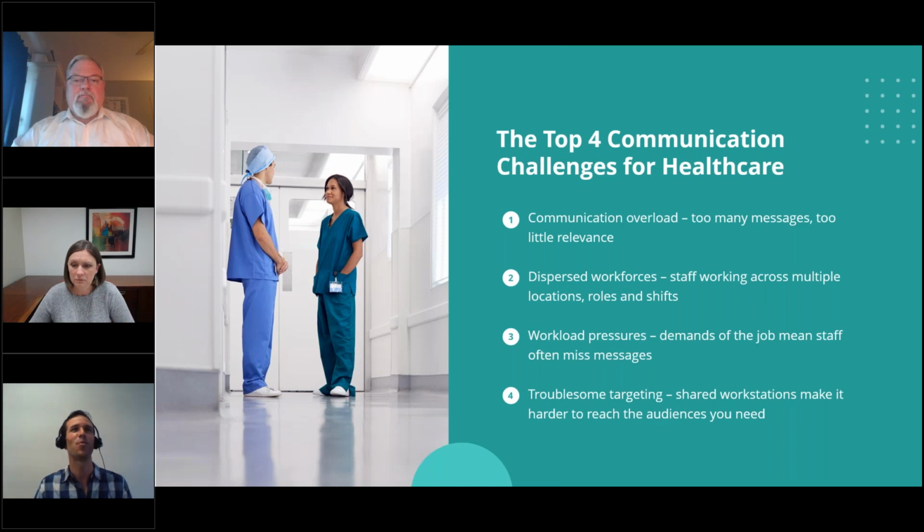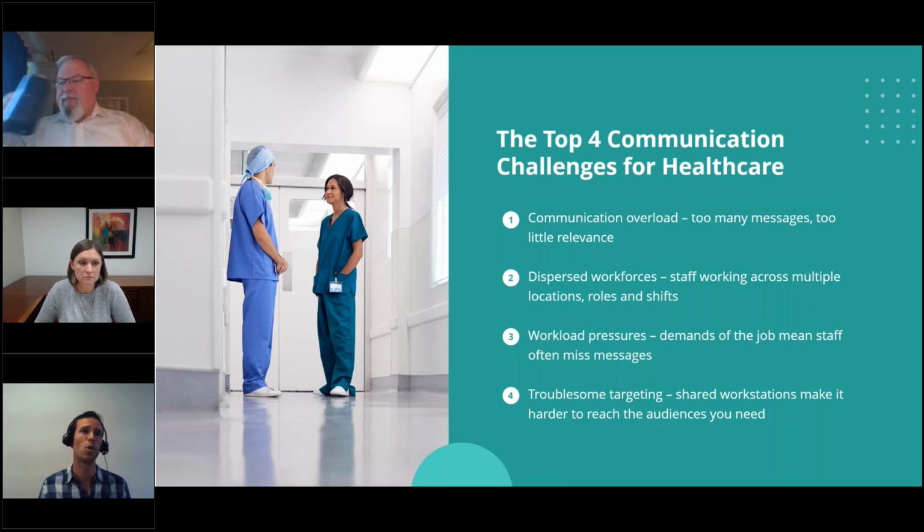The third challenge we saw quite recurrently was that the workload pressures and the demands of the job meant that staff often missed messages. Of course, if there's a patient in critical state, we attend to that before we listen to what our colleagues or leadership are sharing. So it's really hard to reach staff who are so engaged in other activities.